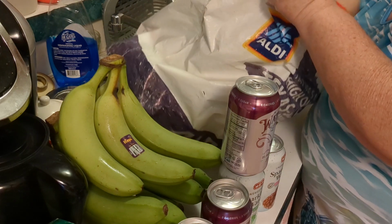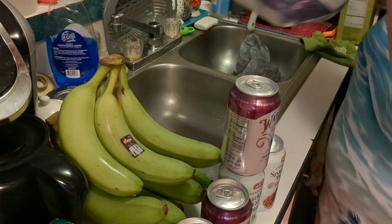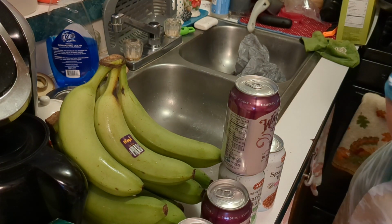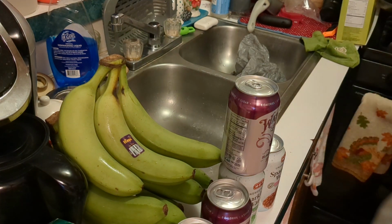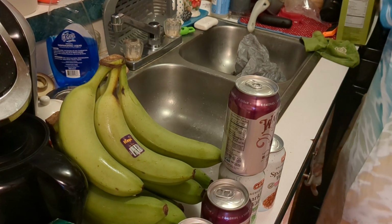And this bag is empty, but it's going to need to be washed because something was leaking. So we're going to put that one in the washer. We'll set that over to the side, and we're going to continue with this next bag.